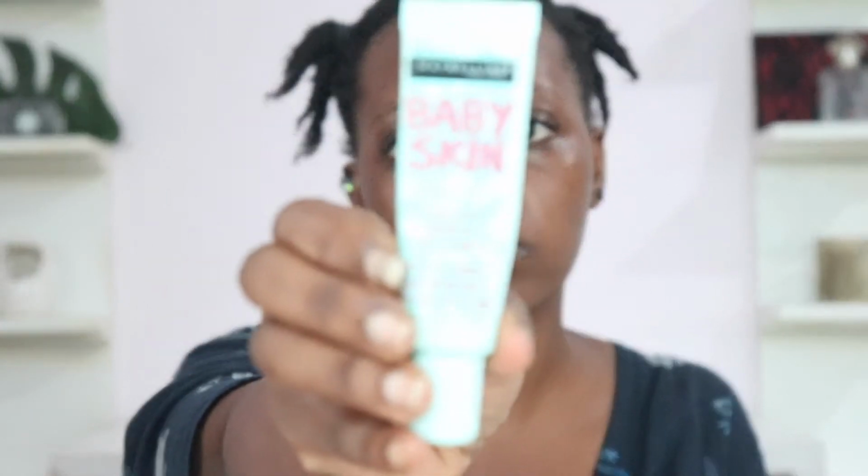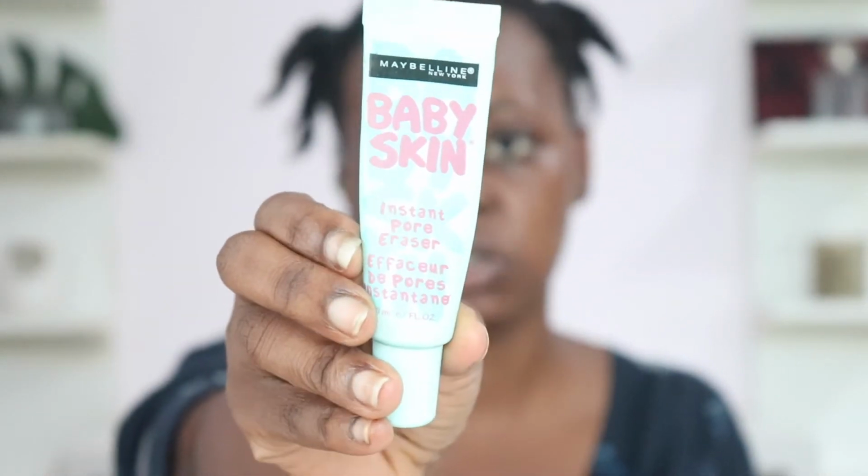My primer today is the Maybelline Baby Skin Instant Pore Rewinder Primer. It's one of my favorite silicone primers because, oh my god, it does the job. It fills in your pores and it makes your face look baby smooth and baby soft. So I'm going to take a little bit of the primer and just apply it to my nose and to my cheek area where I have my biggest pores. I'm also going to concentrate some on the forehead and then just spread it around.